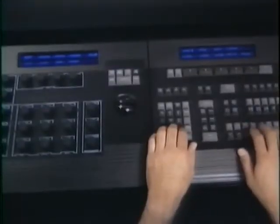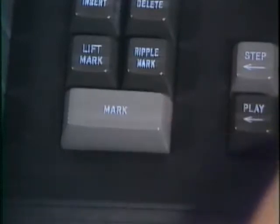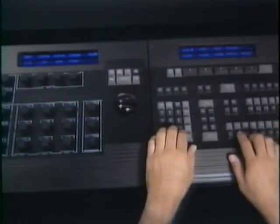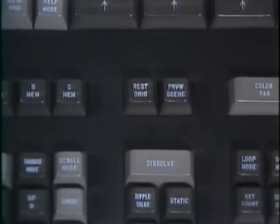Color dissolves are as easy to program as cuts. You simply press mark at the beginning of the scene, just as you would for any color scene, and then press the dissolve key at the end of the dissolve. That's it. When you play the dissolve through, you will notice that unlike many systems, the dissolve works forward and reverse. You can even change directions or step forward and reverse, and DaVinci will track right along.